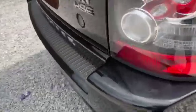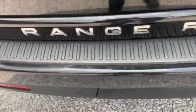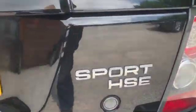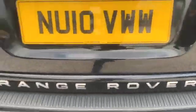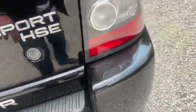The wheels, taking the rear, a couple of marks here, but again nothing crazy. Got your rear parking sensors, as you can see. It's the HSE. It's just a correct and proper looked after car. It really is. There's no bumper scuffs or anything like that. The roof is in great condition. And that's your reversing camera there. Again, nothing here.